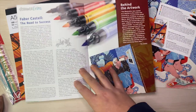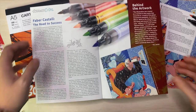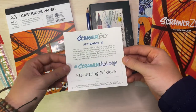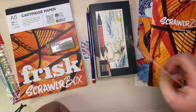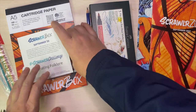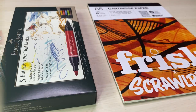Beautiful work. And then we have the Scrawlr Extra, which is telling us a little bit about Faber-Castell, which is interesting. So I'll look forward to reading that as well. So that's it for the Scrawlr zine. And then finally, our Scrawlr challenge is Fascinating Folklore. Okay, so that's a really wide prompt. I feel like we can create some beautiful stuff with that. But let's swatch the supplies first and see what I'm drawn to create for that Scrawlr challenge. And then I will read the hints and tips whilst we do the swatching. So let's get in with that.